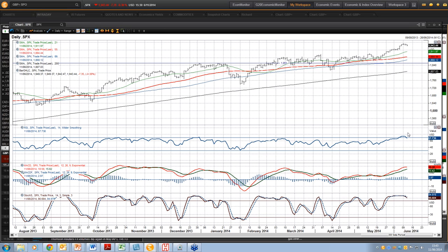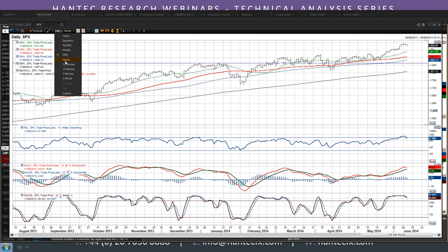RSI's at record levels, I think dating back to a year or so. I think it's June last year. But we've had this sharp move to the upside now. I think you could be building for a correction. Now, what sort of a correction could we see? Well, go back on the daily on the hourly charts.